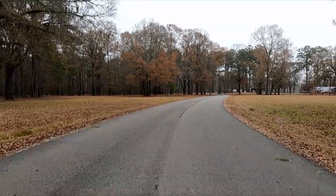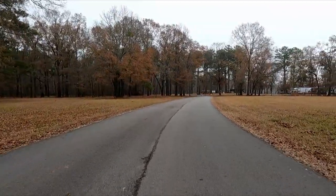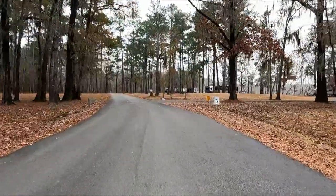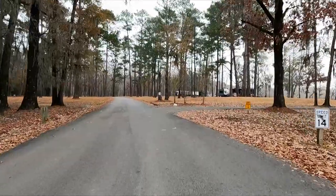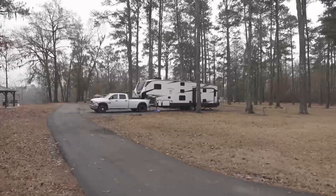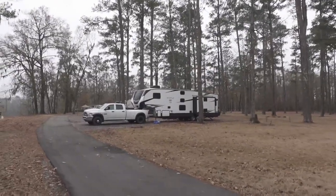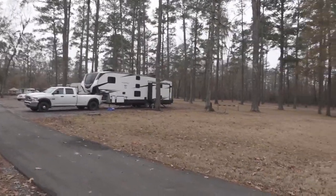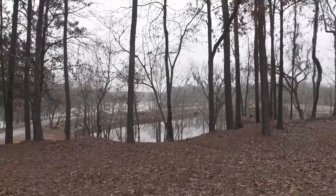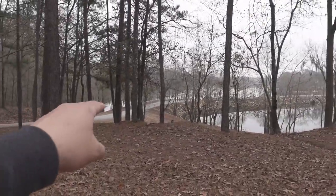All right, so our first little spot we got up here is on the right, but these guys over here to the right, these are full-timers. Now, where we're at is down here on the very end, this last spot down here. As you can see, I got my spot right here on the edge, which is nice because then we had all the grass, which is nice for the dogs and stuff. And then right down here is the water. And I'm gonna take you guys down across this.